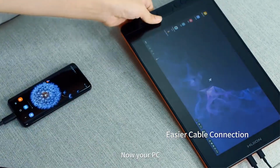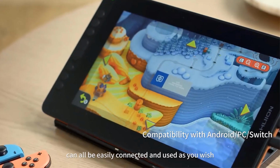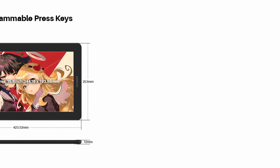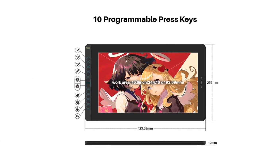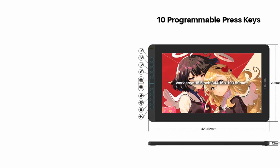Additionally, it features a 3-in-1 cable for HDMI mode and supports connectivity with Android devices via USB-C to USB-C cable. With its strong compatibility and versatile features, the Huion Kamvas 16 is suitable for professional digital artists and designers.